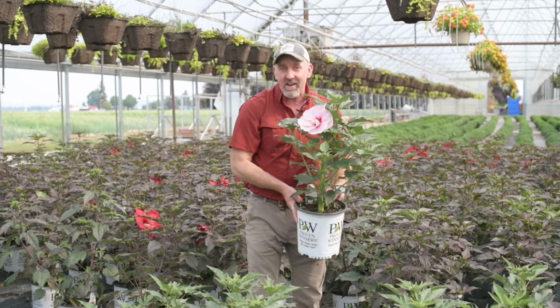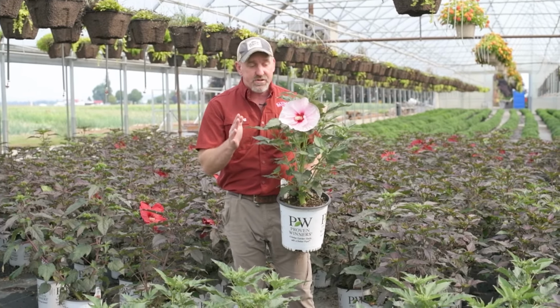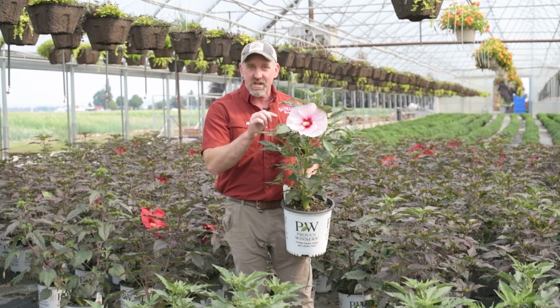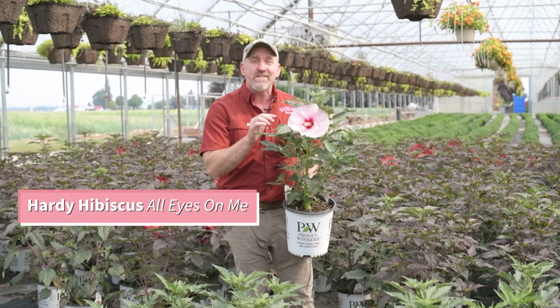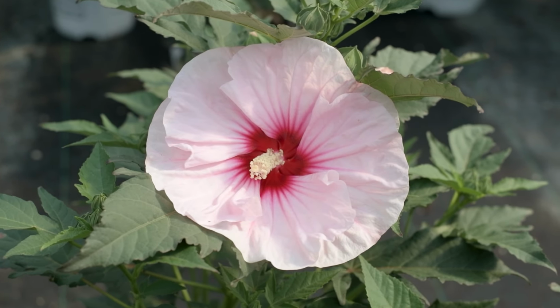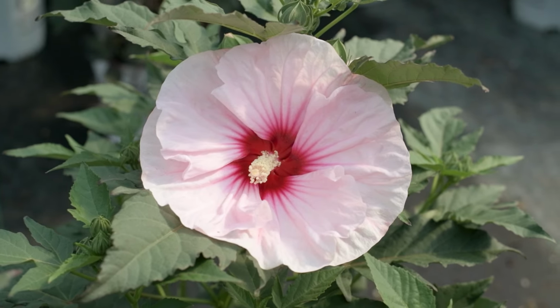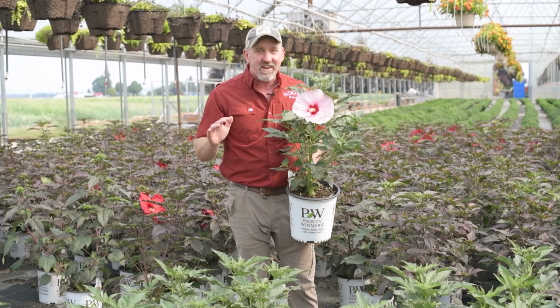These are perennial hardy hibiscus. They're actually super hardy. They go down to like minus 20 or minus 30 degrees. This particular variety is called All Eyes on Me. Check out this giant blossom on this. It really doesn't look real. I mean, they look tropical. They look like they're not going to survive.